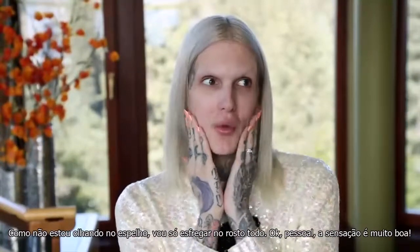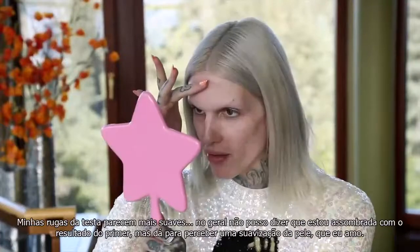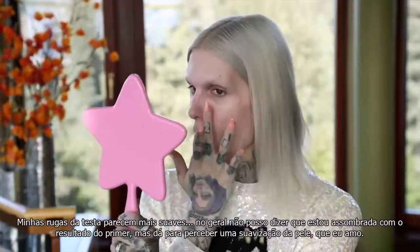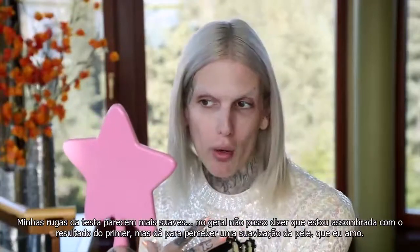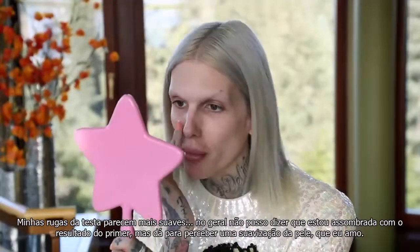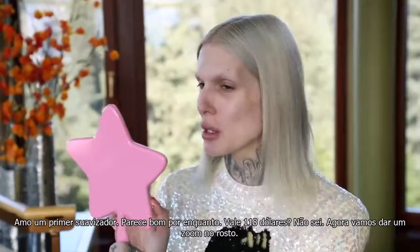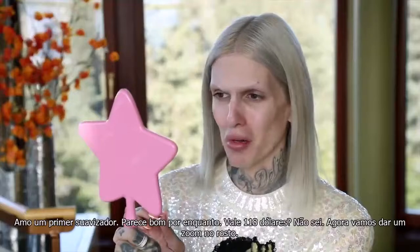All right, you guys, wow, this feels really good. My forehead wrinkles feel a little smoother. They look a little cute. Overall, I'm not like blown away or wowed by this primer, but you can definitely see some blurring, which I live for a blurring primer, and it looks cute so far. Is it worth 118? God, I don't know, honey.